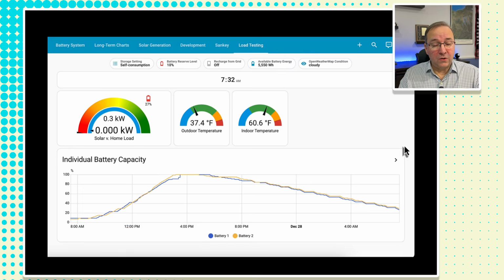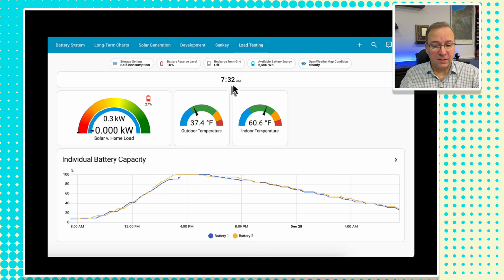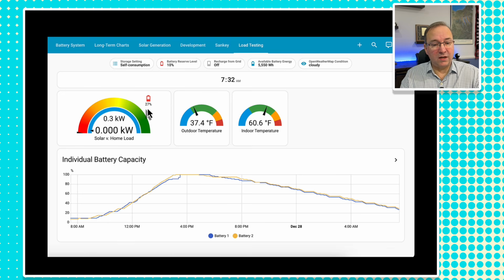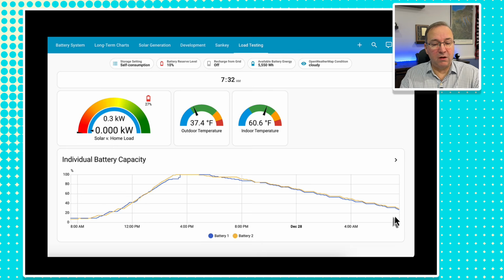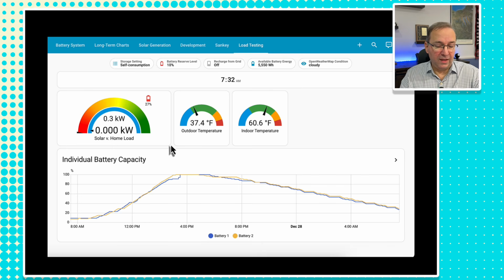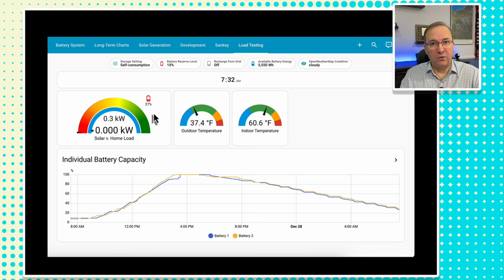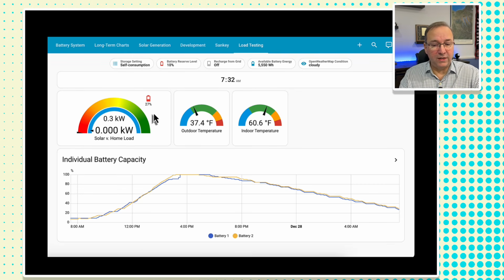Okay, so you can see here we got all the way to 7:32 in the morning, the sunrise. The sun's coming up now, and we are at 27% of our overall battery capacity. So we had just a nice steady usage all night overnight, and so it worked. Our system passed our test. We got through a sunset to a sunrise on one of the hardest days of the year.